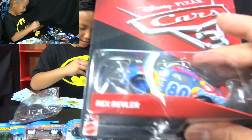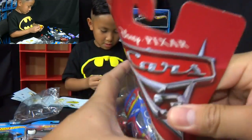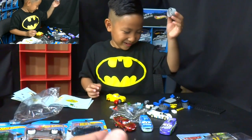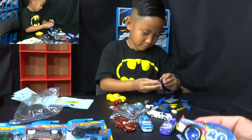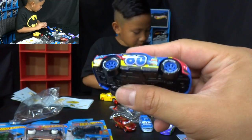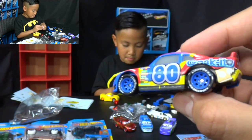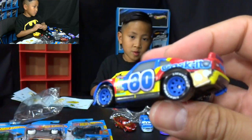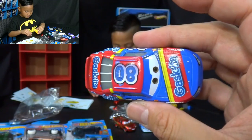Yep. Here is number 80, Rex Revler, sporting gaskets. You know what this is? That's like a wind tunnel thing. Here is number 80. I don't know if this looks like an older car too. I don't know if this has been in the rotation, maybe in an older version of a Cars style car, but I don't know. This kind of looks familiar.